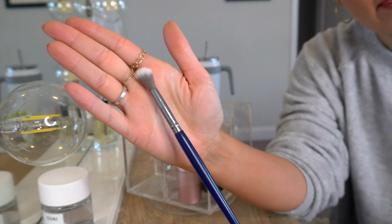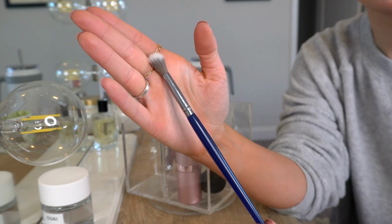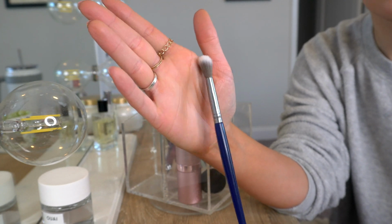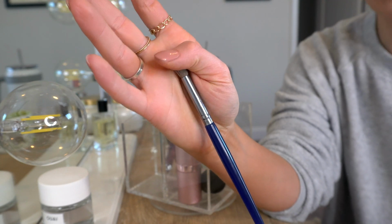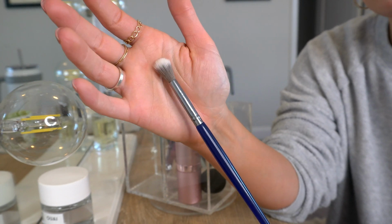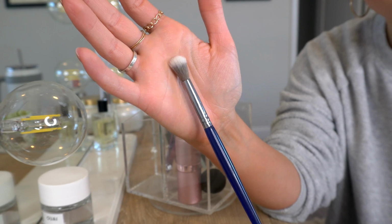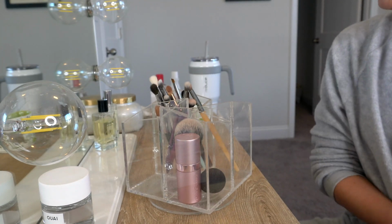Next is this. This is a little crease brush from BH Cosmetics. This is from a set, so it doesn't have a name or anything. This I think I will get rid of. I have enough crease brushes. The BH Cosmetics brushes are okay in terms of quality. They're not like the best quality in the world. Yeah, so I feel like I have enough brushes like this, so I think I will get rid of that one.